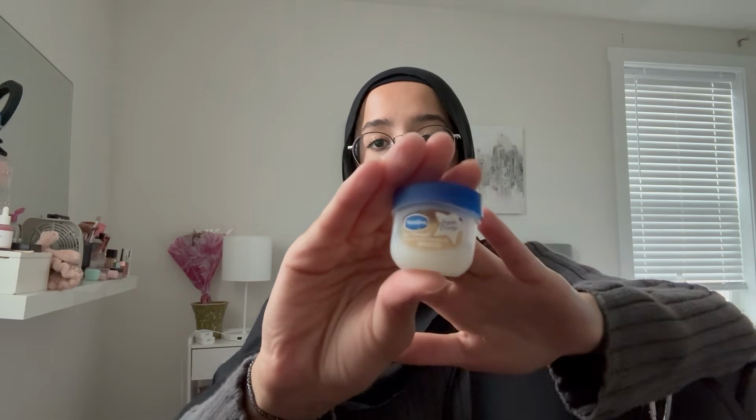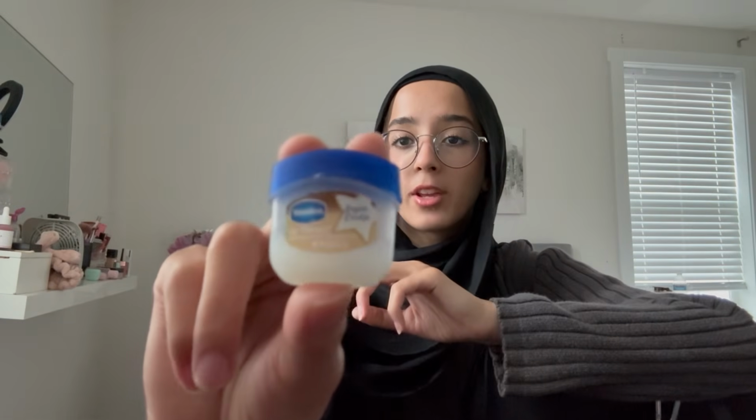Talking about moisturization, I also have this Vaseline lip balm. I've had this for so long. I'm not even joking. This lip therapy Vaseline thing, I've had this for like a year. I don't know why, but I'm really good with keeping my lip balms and knowing where they are and having it survive for so long.